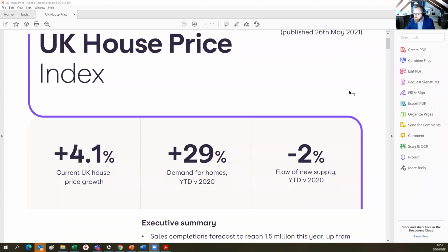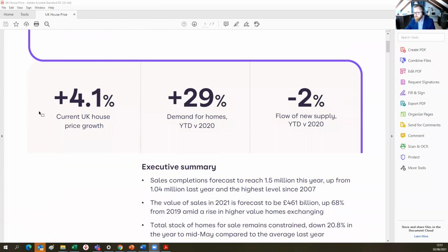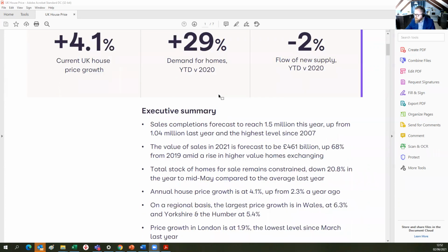So there's been a few things happening on the headline figures. As you can see, UK house price growth has gone up by 4.1% on average, with an increase in demand for homes of plus 29%. With that, there's also a flow of new supply being fairly restricted due to COVID and what's been going on in the market. So we're seeing a shortage of supply with continued demand, which is pushing prices upwards in most parts of the UK.